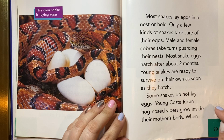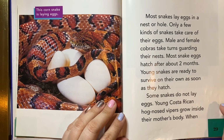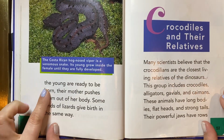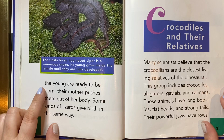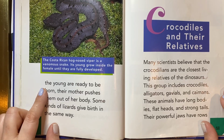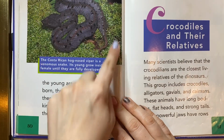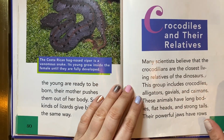Some snakes do not lay eggs. Young Costa Rican hog-nosed vipers grow inside their mother's body. When the young are ready to be born, their mother pushes them out of her body. Some kinds of lizards give birth in the same way. Okay, and there's a picture of that Costa Rican hog-nosed viper.